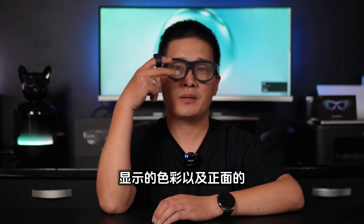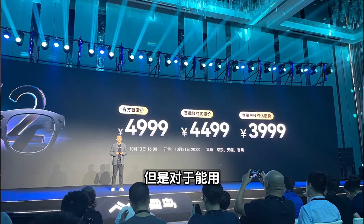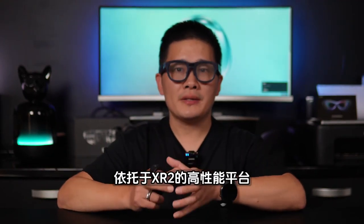Although in terms of body weight, the displayed colors in the front, light leakage, and battery life, it is still constrained by current technology and needs optimization and improvement, for those who can use it, such a favorable price pushes the product towards consumers. I still believe that this step is a very powerful thing. The high-performance platform relying on XR2 has the capacity to explore more.